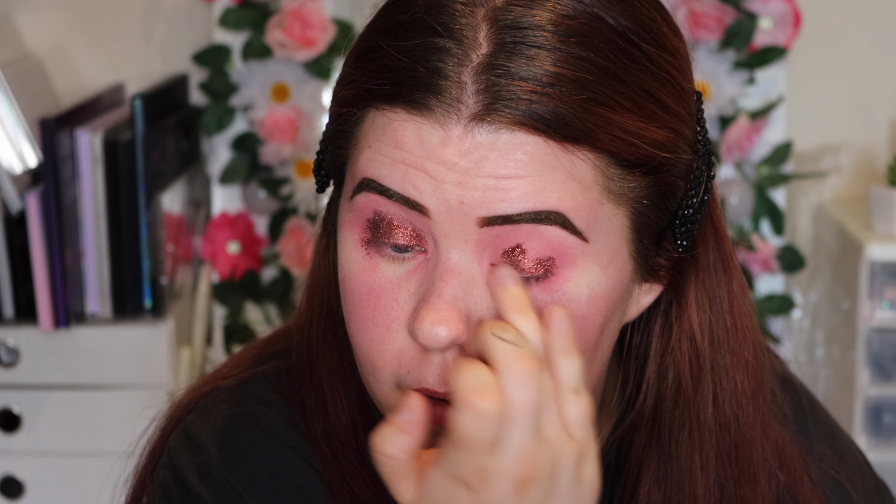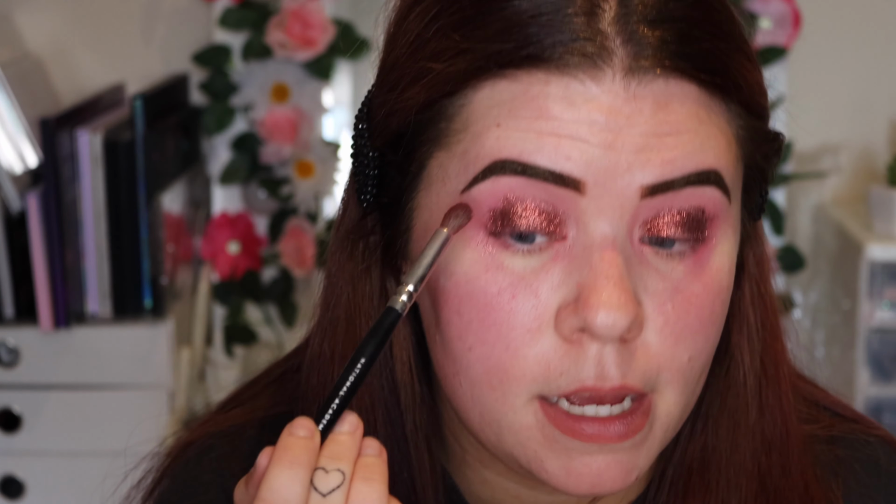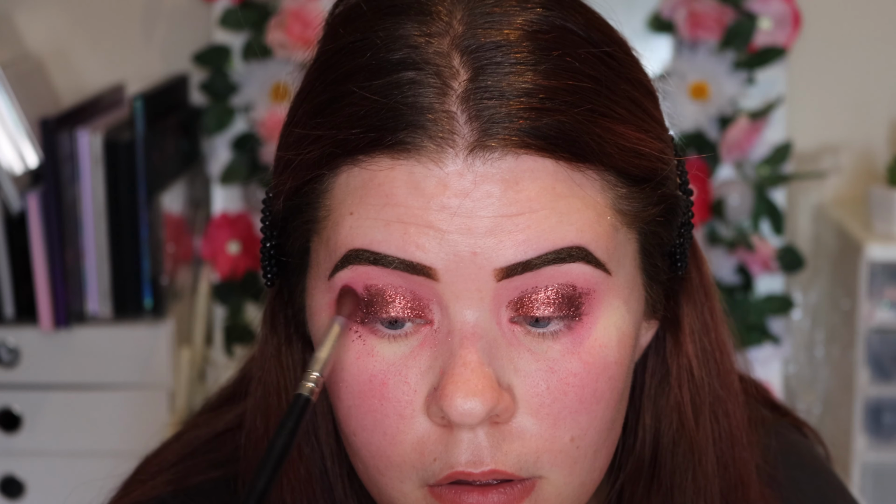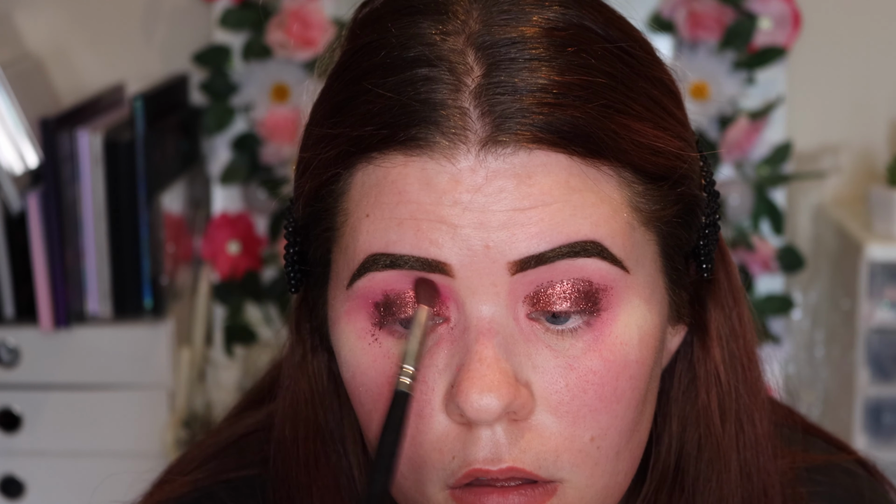The glitters feel really nice though. See, that's way nicer than the shadows were. That's stunning, that glitter. They are quite messy. They're definitely just a pressed glitter, but I have a lot of other palettes that are the exact same formula. I'm going to take that same synthetic brush and just blend around the edges, and I'm going to pick up a little bit more of that pink shade.